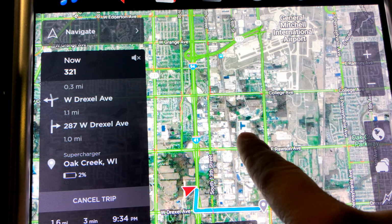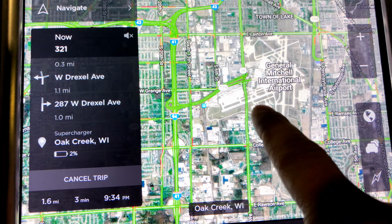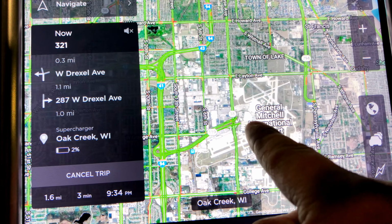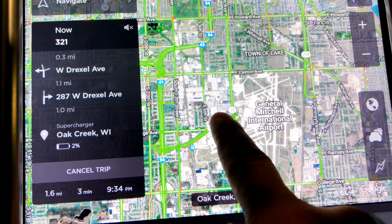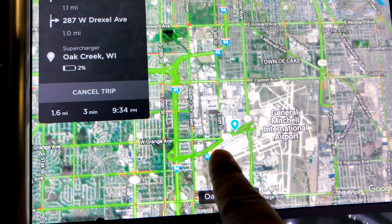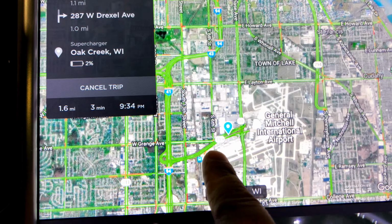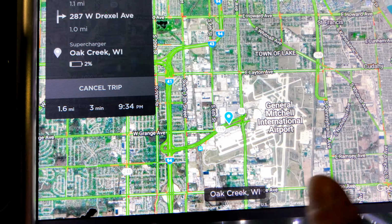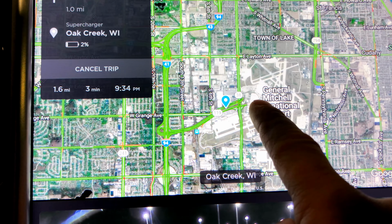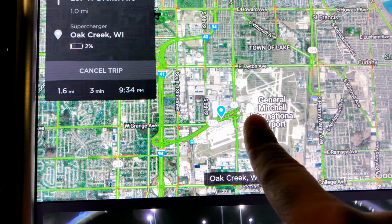If we go right here, it's about 1.6 miles too. That is MATC University. You can go into their cafeteria while charging for free. You go over here to Mitchell International Airport, about 2.5 miles away. Yeah, you got to pay to park. But right here, there's a Clarion Hotel. $2 to start charging, and then it's like 10 cents a kilowatt hour or something like that, or $2 an hour. Whatever it is, it's not free, but it's really cheap. Free charging inside the parking structure at General Mitchell Airport, I believe.